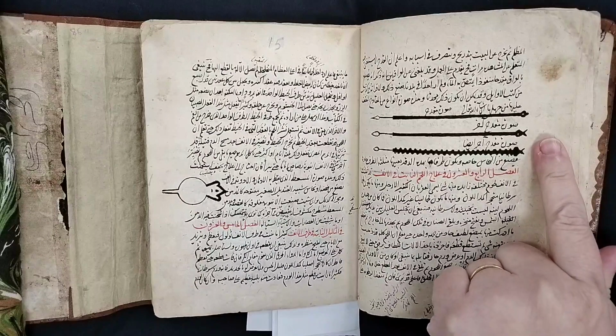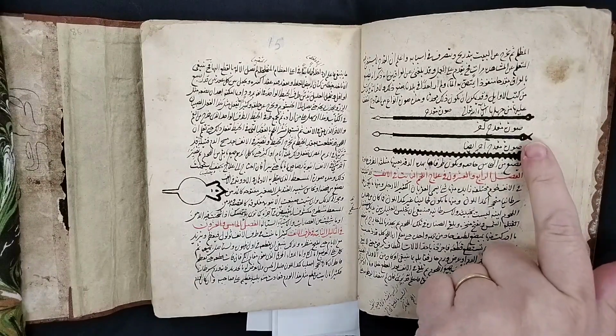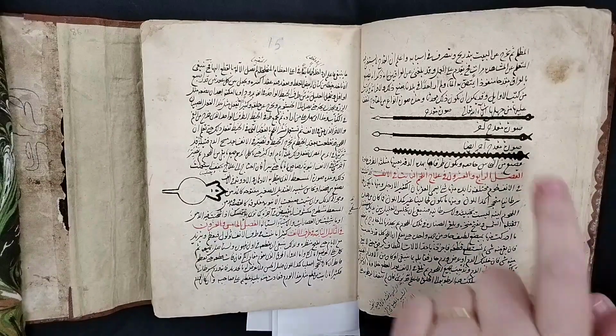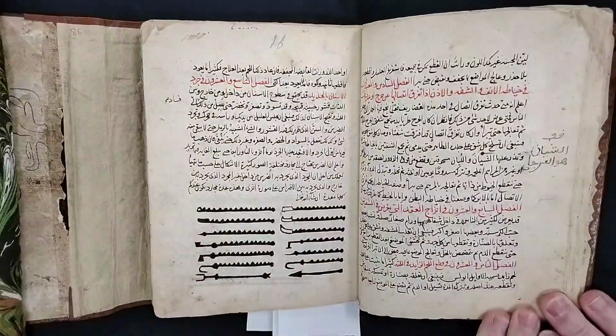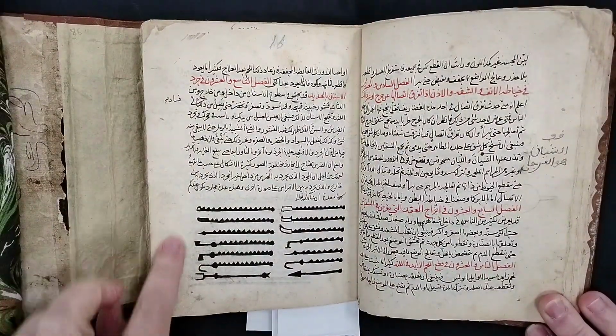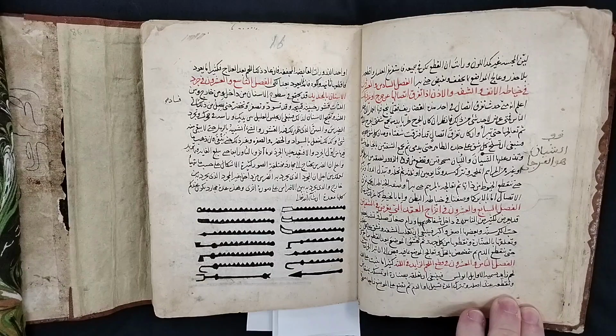It also looks like here that these have been labeled. I think that these are labels of what the instruments are called, which is interesting. And then a whole bunch of, I want to see what these are. Yeah, Amy says she doesn't know about the red ink, so I don't know. These are quite interesting, all of these.